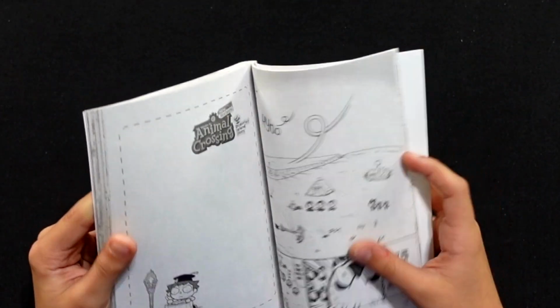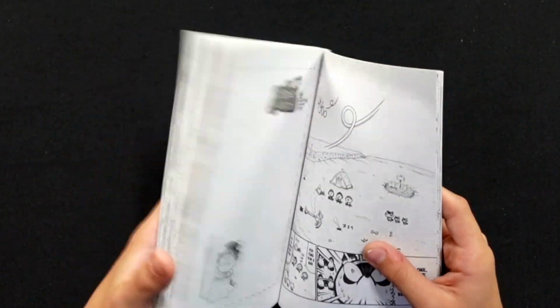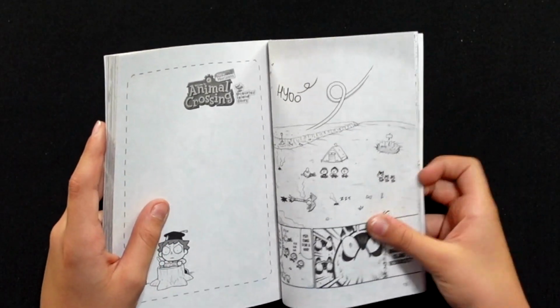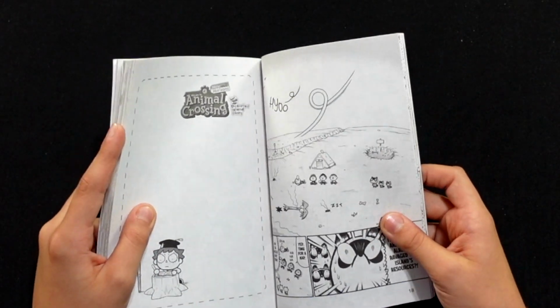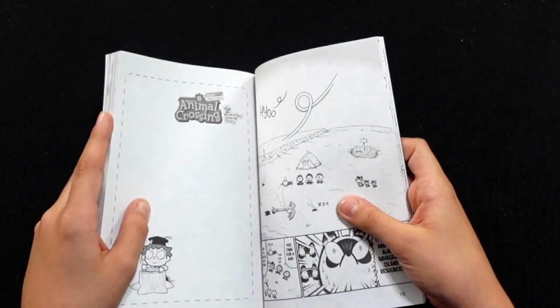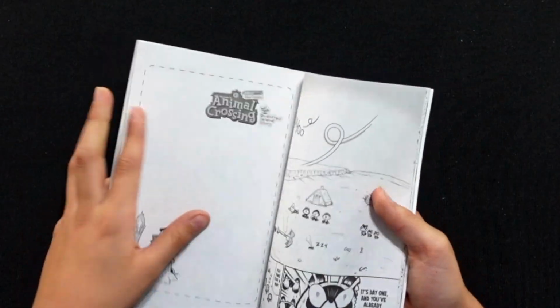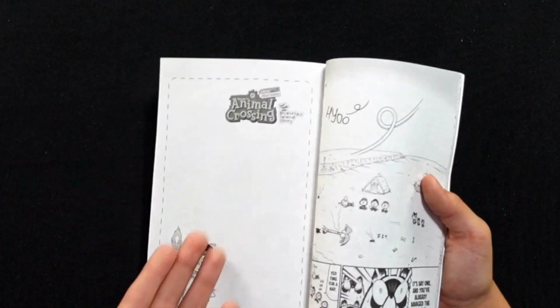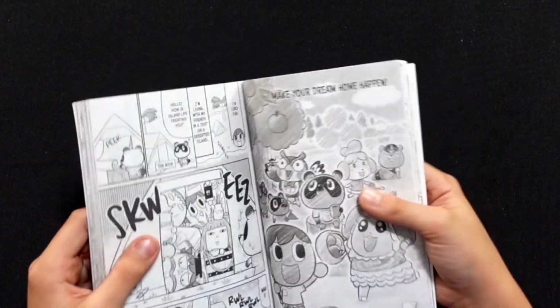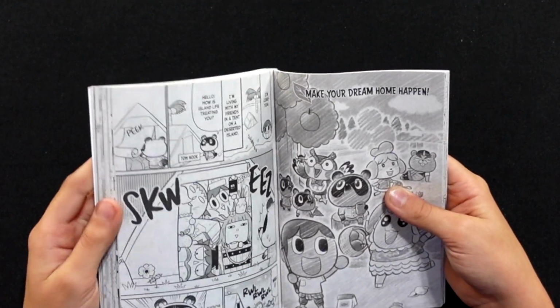There's a couple of short stories in this one, which are really cool. I think the humor is nice and the comedy is fun, especially with Tom Nook and Timmy and Tommy freaking out. Like in this photo, as you can see here, they literally ruined the whole island, stripping it of all its resources. Here is a stopping point showing that this is the end of the story, and then it goes on to the next one, which is Make Your Dream Home Happen.